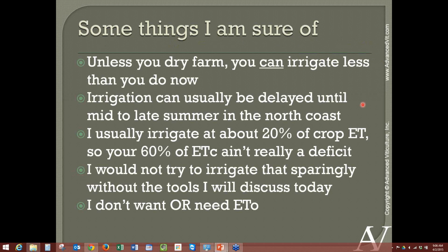So my first bullet is, unless you dry farm, you can irrigate less than you do now. I can say that almost unequivocally. There's probably a few out there that this doesn't pertain to, but I feel pretty confident that 99.5% of you can irrigate less than you do now, unless you don't irrigate at all.